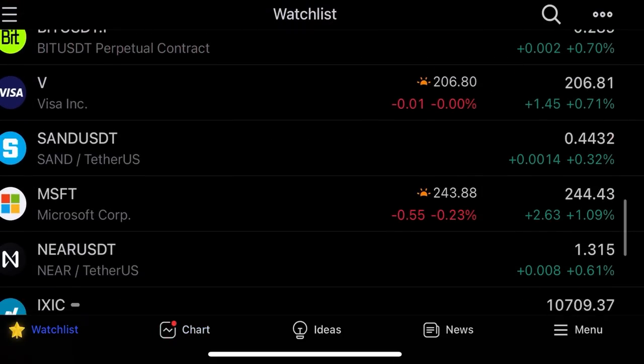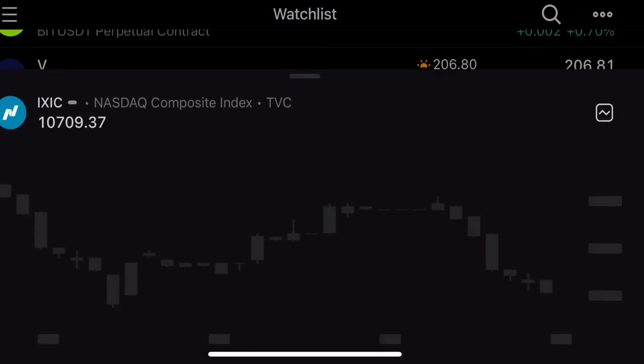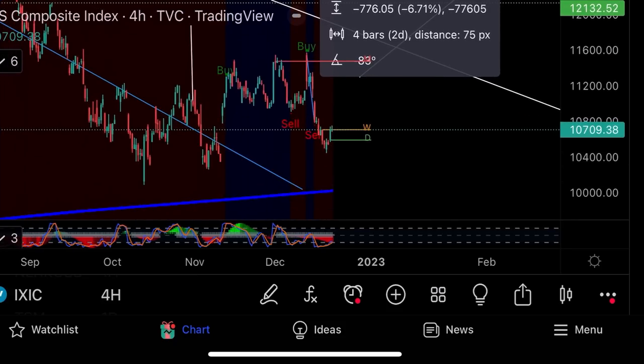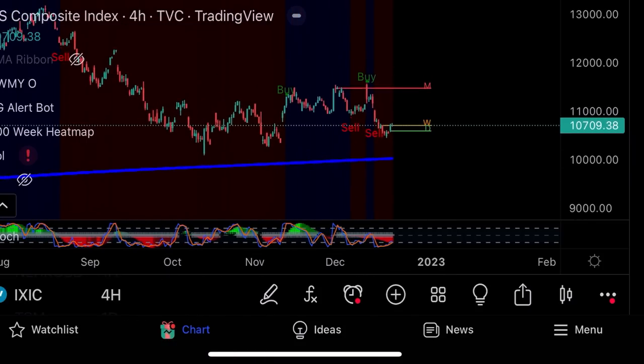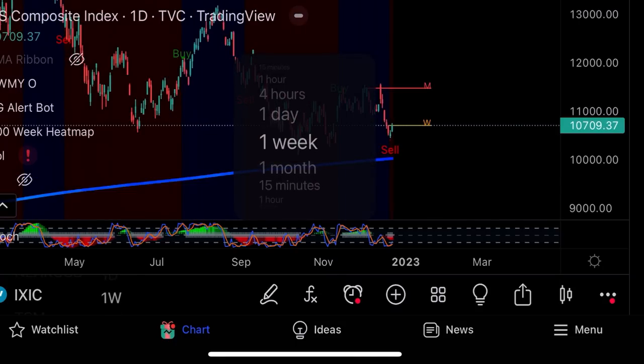Those are the targets. Let's look at the Nasdaq now, which is the total stock market. It's the 30 biggest stocks in the stock market. Let's get fresh eyes on the Nasdaq. Sell on indicator bot. Red sell on the daily. It's saying a red sell as well on the Nasdaq. Not good.